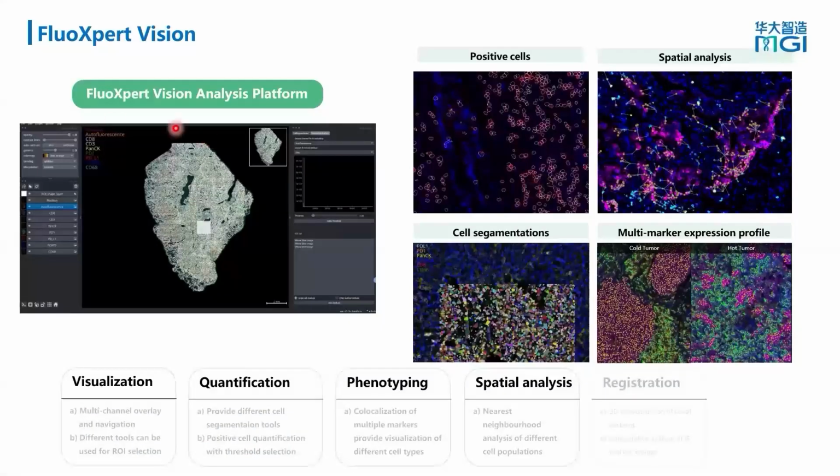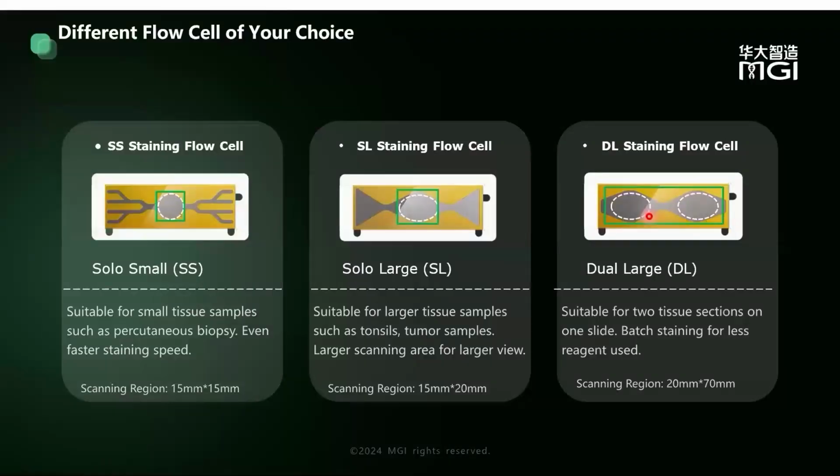The instrument software, the Fluo Expert Visual Analysis software, can do the automated analysis also, visualization and quantification of the expression levels of the protein markers from one protein to up to 24 proteins, and cell segmentation. And if you need to identify the spatial analysis or spatial organization of the cells and cell types, that also can be done by the instrument software. We are providing 3 chips: solo small, meaning if the tissue section is small, you can load it on the solo small, and if the tissue section is large, you can load it on solo large. And if you need to run large tissue sections, you can use this dual large.